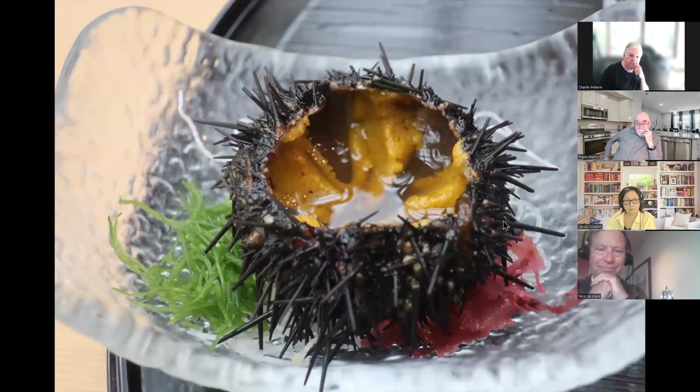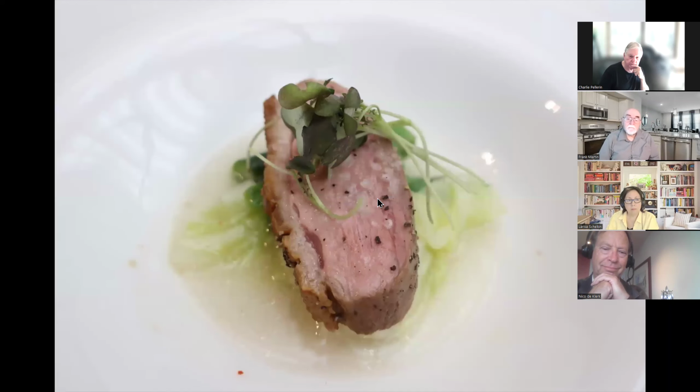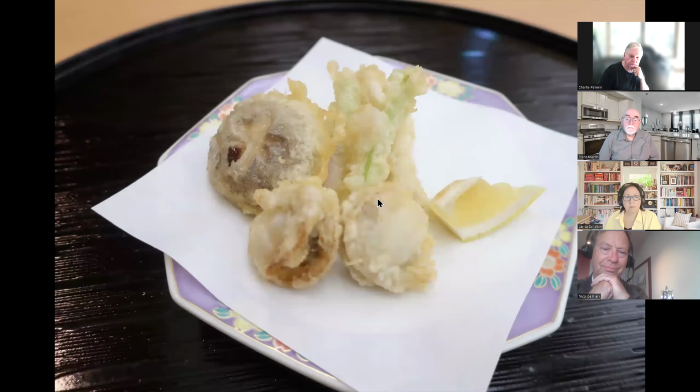Sake. This is uni, fresh. We love this. You eat it right out of the shell. That's sake, salmon, that's daikon, some little onions, little piece of beef. Tempura is big in Japan. It's done very, very well.